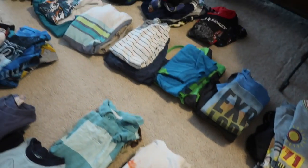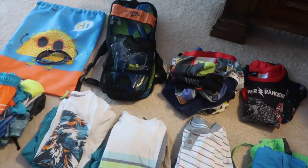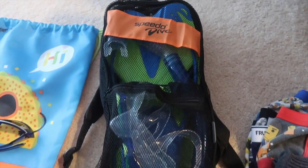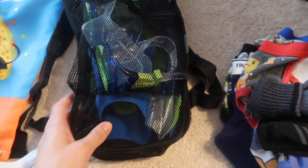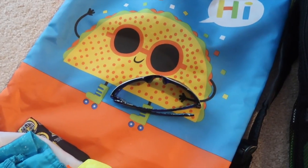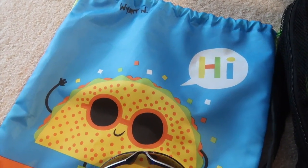Then over here with the boys, I have all their stuff laid out. This is Wyatt's, the 10-year-old. He has this cool thing. I got it at Target for like $23, $24. It came with the little flippers for your feet and the snorkel and the goggles. So that's cool. That's his beach bag. Gwen got the mermaid. He got the taco one. These beach bags were from the Target dollar spot a while back.